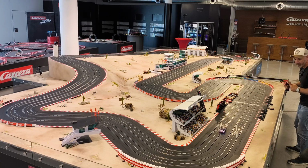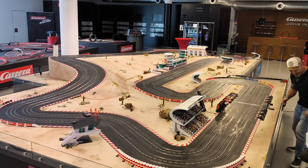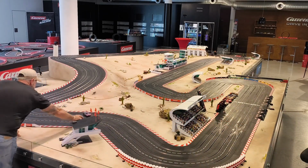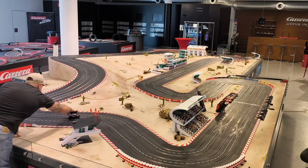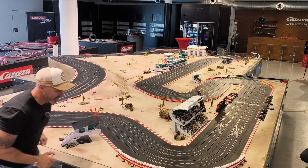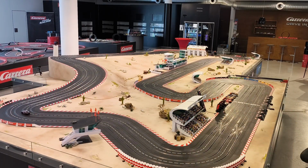Doesn't want to slide out. Oh, it's quick. Oh no, I knew it was going to happen. Let me marshal. Lucky we've got the wireless controllers. Let's stick him on. Oh, get on there. Don't break it though. All right, we're good to go again. Let me get back around to the driving spot.